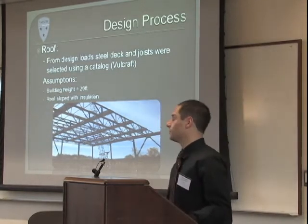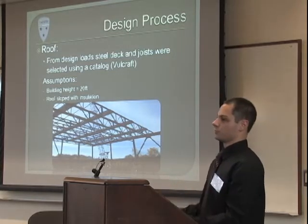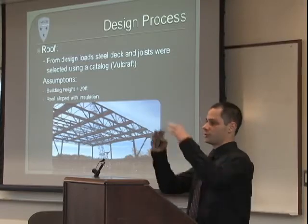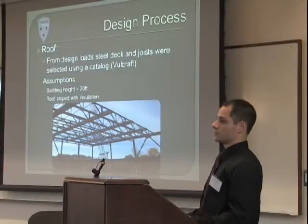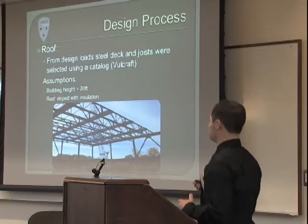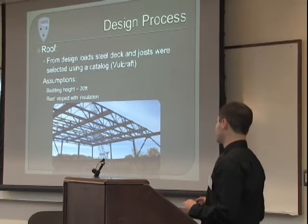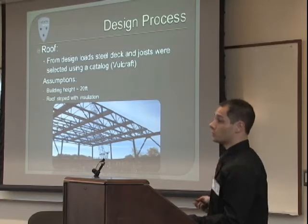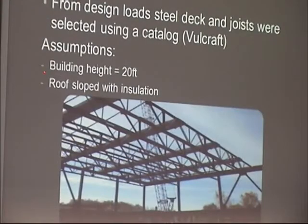How you doing? I'm Nick Romano. As Alfred mentioned, I'm going to just briefly go through the structural design process. Both our structures were designed from the roof down, and with those design loads that Alfred just mentioned, we selected steel deck and joists that would satisfy those loads in our span using a manufacturer's catalog. Some noteworthy assumptions as far as our structures go, we have a building height of 20 feet, as well as we will be sloping the roof with the rigid insulation.